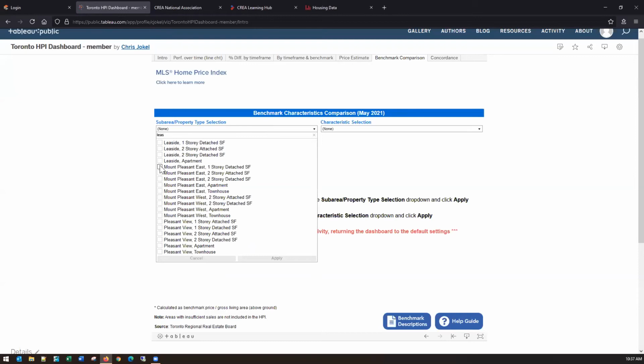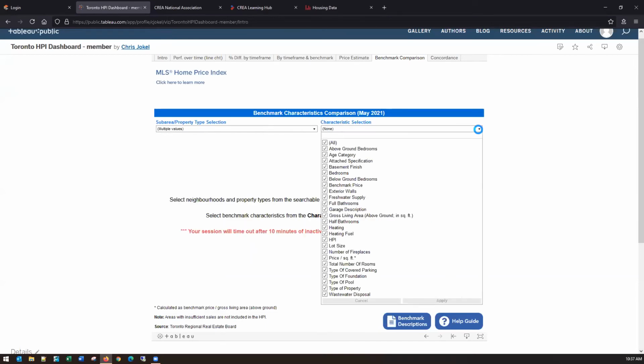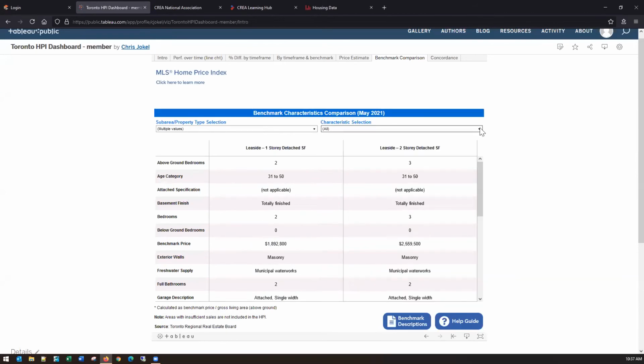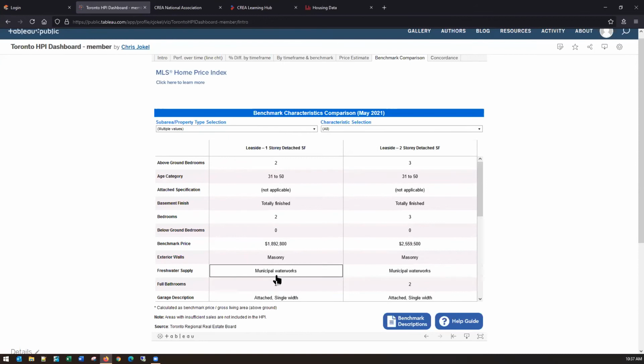So again, we'll stick with Leaside, and I'll just compare 1- and 2-story detached single-family homes for this example. And I'm going to show you all the attributes available for a benchmark home. What you're essentially looking at here is a very simple lookup table. So for 1-story detached and 2-story detached single family homes in the neighborhood of Leaside, this is what a benchmark or typical middle of the road home looks like. And this is the representation that the HPI models are using to build the benchmark price. So for instance, if I have a benchmark price of the most recent data of about 1.9 mil, this price represents a home that looks like this.